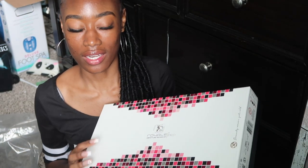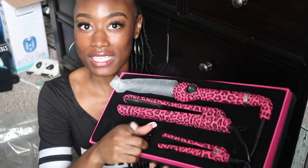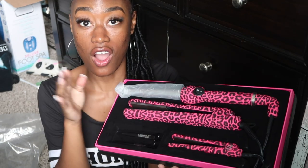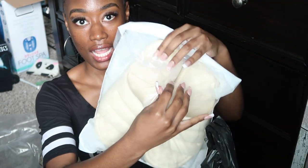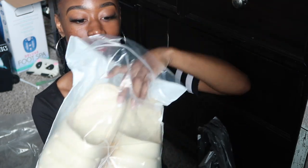Now for the big thing that we got. This is literally just a flat iron set, but I'm gonna show y'all why I got it. I really got it because I wanted this mini flat iron. Mind y'all, all of this was $45. So that's everything from the makeup blowout sale. Y'all, I recommend. Of course they gave us a garbage bag. Anyway, so first, I got these shoes.